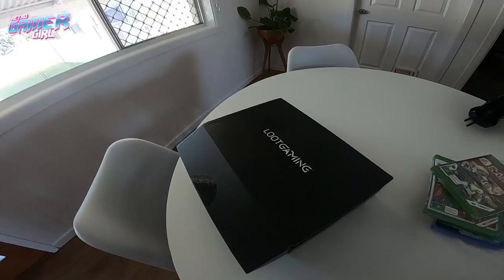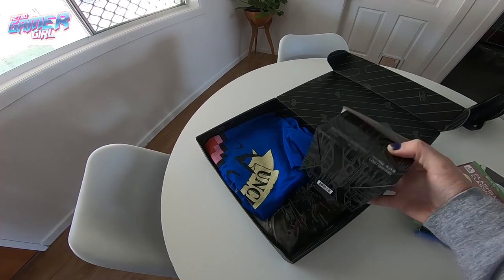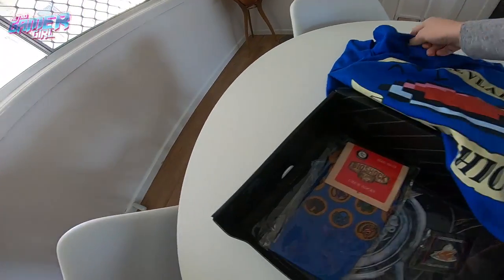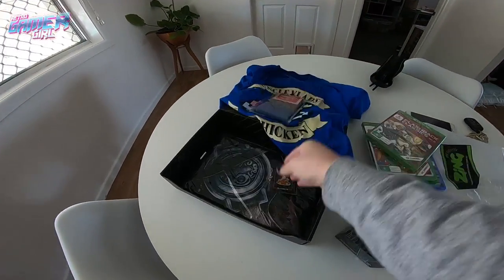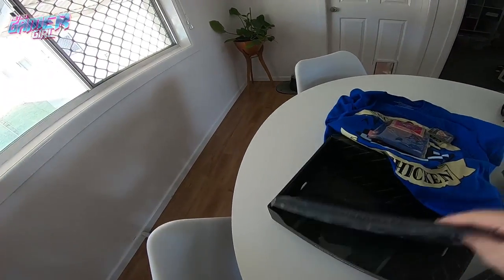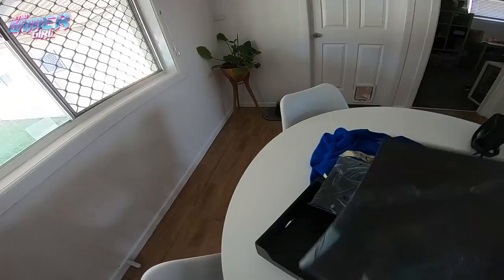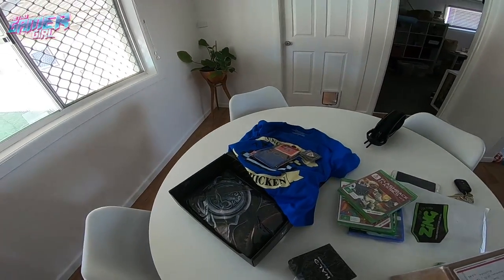And also waiting for me at the post was my Loot Gaming crate, which has got some Halo cookie cutters. This looks like a pretty cool shirt. BioShock socks, cool pin. Not sure what this is yet, probably something Skyrim related, but we'll get into that. And then this is a Skyrim poster as well. So yeah, let's get into this other box though.